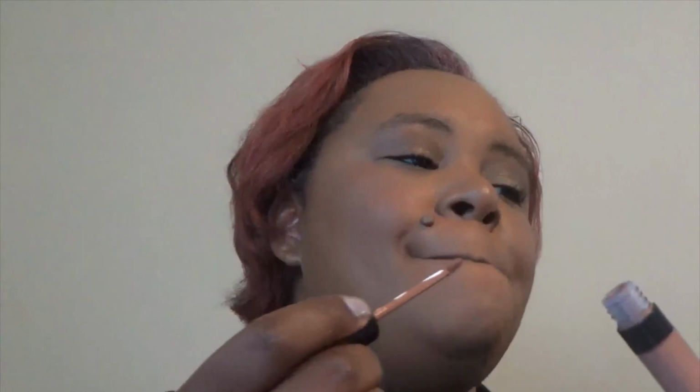So I just put that in the middle and I blot, and it is perfect with this dark brown liner. And I really don't want to create that harsh line that you see. That's why it's good to blot and then mix as well. I did go a little heavy on the brown liner, but I love that liner.